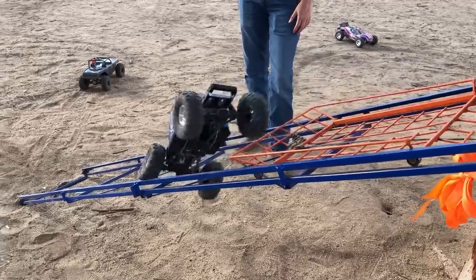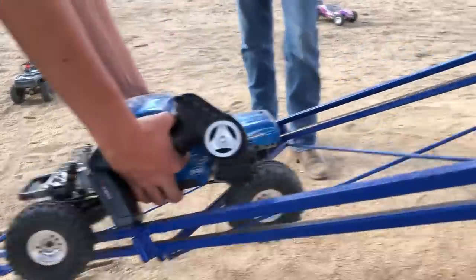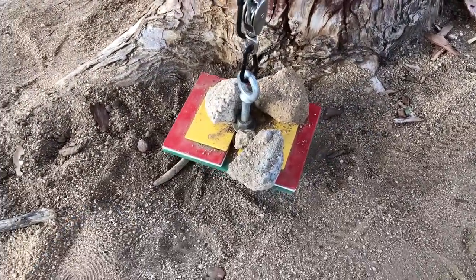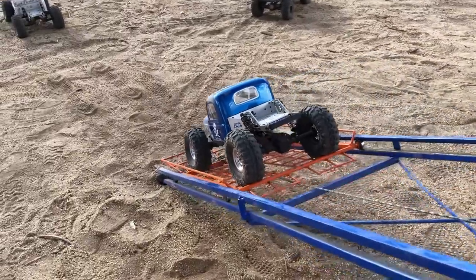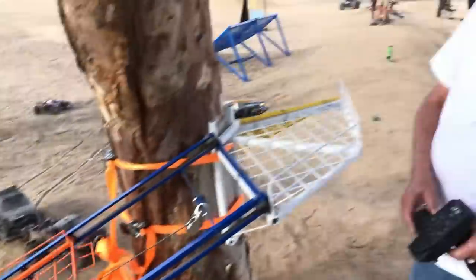Look at your tires. Maybe it'll go. Oh, no. That's not it. Too many weights on there. Hey, too many rocks on this thing. What's going on here? Oh, wait. There it goes, guys. There it goes. Hey, there we go. Way to go. Need to try it again.